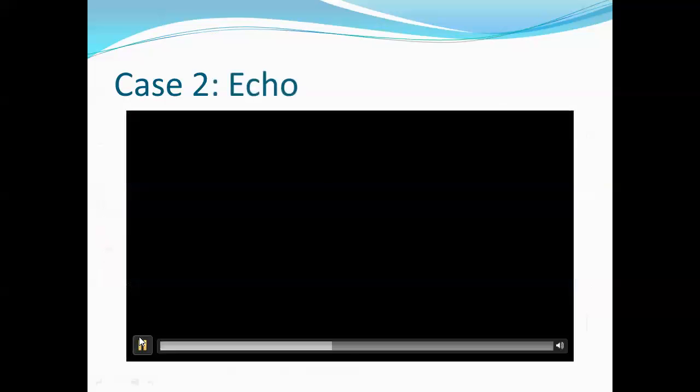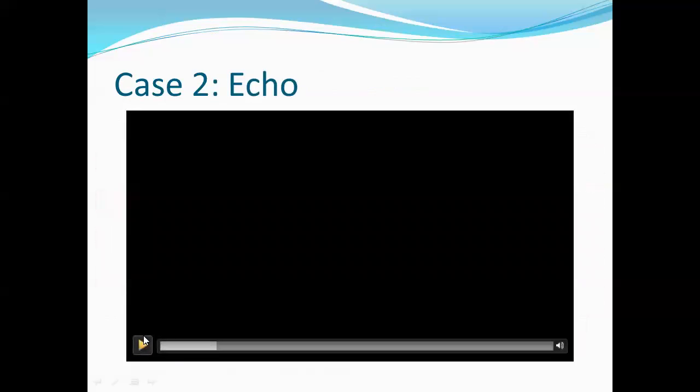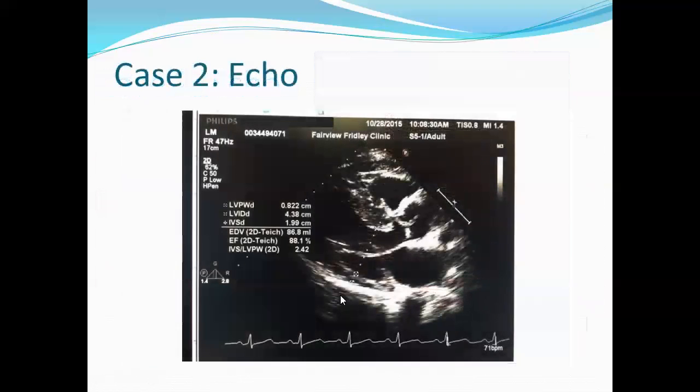Oh, no. Oh, maybe it won't play. That's not good. Well, this is supposed to be a parasternal long axis view on echo, and maybe these won't play. So that sucks. Okay, so that sort of defeats the point.